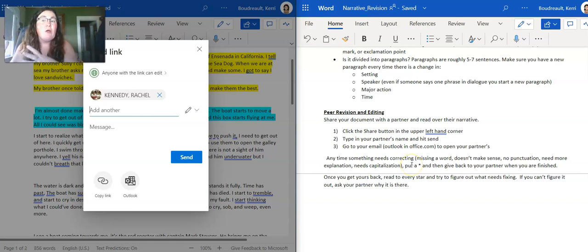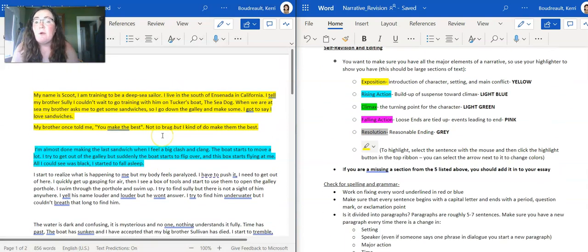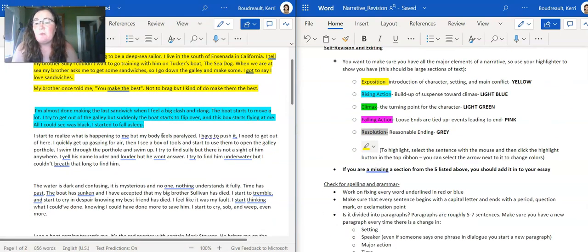This way, you've already written a good story, but now it's going to be great because you're taking the time to revise and edit. If you have questions, ask your teacher. We can't wait to see what you come up with. Make sure you do everything on this checklist and that you're marking up your essay just like we did that sample one.